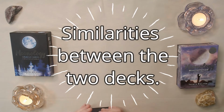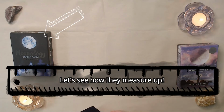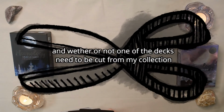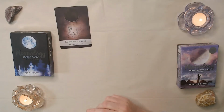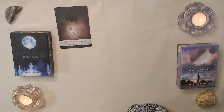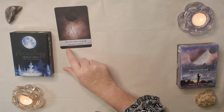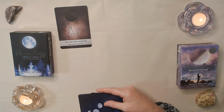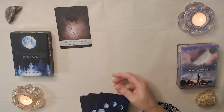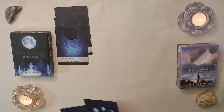One of the first things we will look at is the similarities between the two decks, and we will look at the Moonology Oracle cards to begin with. This deck, as well as the Manifestation deck, both have 12 cards that represent the new moons in each star sign. So this is the new moon in Capricorn. As you can see with the Moonology Oracle deck, the original deck, you have the new moon represented with a sliver of light, you have the star sign represented with an image, and then down the bottom you have the information, new moon in Capricorn in this case, and a line that represents the main theme of the card. And as we go, we can see that each card has the same style.